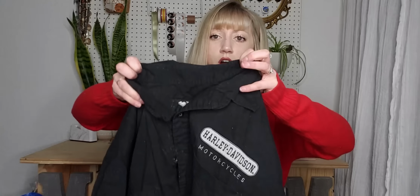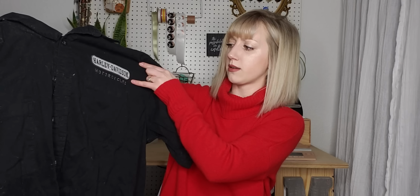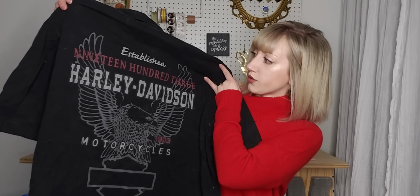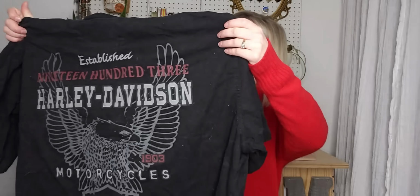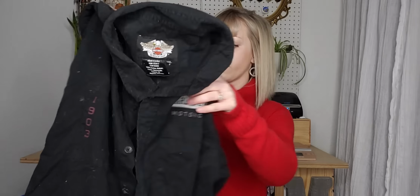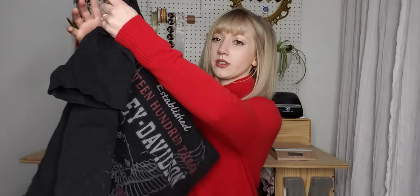So this is a Harley Davidson, which I've talked about a little bit in my What Sold videos, but Harley Davidson motorcycles, a men's button-up shirt. I've seen men on motorcycles wear these all the time, and what I love about this is that it's a 2XL. So great size, and I feel like it's just a great piece. I do need to look up comps for these to see if these ones go for a little bit more. It does say 1903 on the front, but I don't think there's anything super extraordinary. I just think it's a good piece.